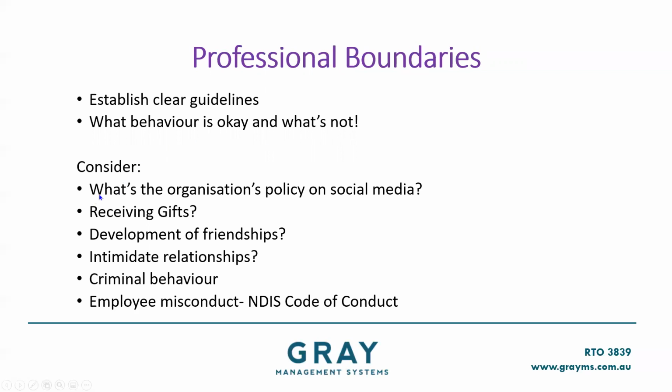I think one of the main things that I don't often see in organisations but is becoming such an issue is social media. Surprise, surprise, it's an issue everywhere. What is your policy? What is your stance as an organisation on social media in terms of how you communicate with your participants, how you communicate with your other clients as well? What is okay, what's appropriate. Now, some participants may only want to communicate through Messenger. That's their preferred mode of communication. Not a problem. But how are we going to manage that?